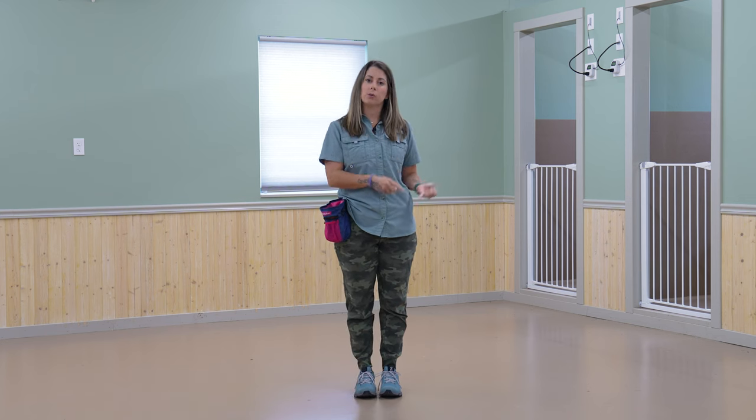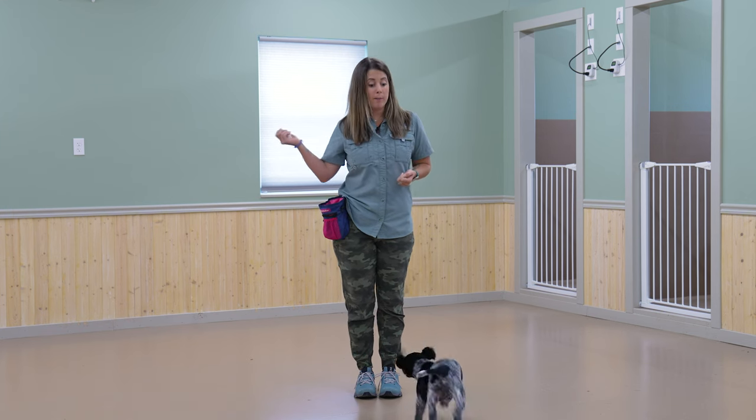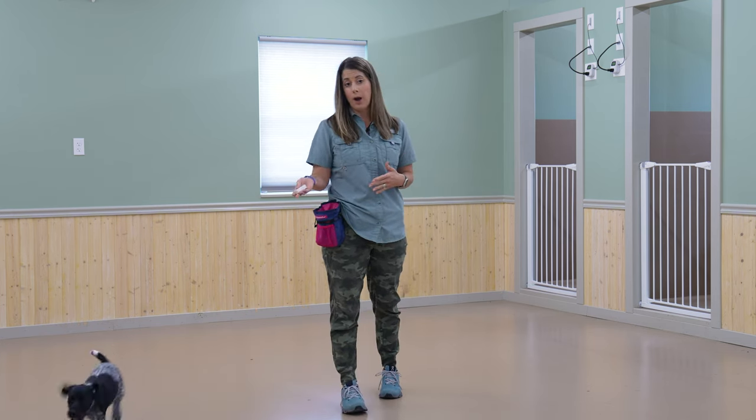What happens is that sit can become a default for everything that we're asking our puppy. So you ask your puppy to sit, then they get a reward. You ask your puppy to sit before they go outside. You ask your puppy to sit before they get their meal. And you ask your puppy to sit before you throw them a bumper. And soon they're learning that I sit for everything. And that's where it can become a problem.